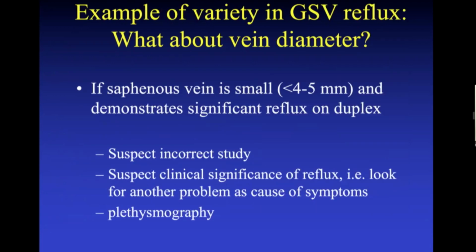If you've got reflux in a great saphenous vein and you've got a patient like the first one I showed you who has symptoms and you're scanning it, the normal saphenous vein in the thigh should be 4 or 5 millimeters. So if you're scanning a vein and you see maybe some reflux, but the vein is really not any bigger than the normal saphenous vein, I would really wonder if that's the source of any symptoms. Most of the patients that I see that we intervene on, if they're small, some of them do improve. It's not that you can't do the study, but you have a higher chance that you do that ablation, the patient's just not going to have any improvement in their symptoms.